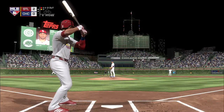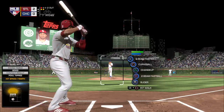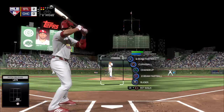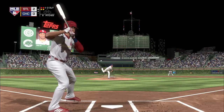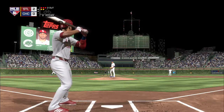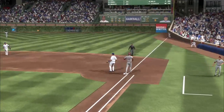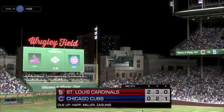Digging in and looking for more, Jose Martinez. 1 for 2 with a double on his line thus far. Now here's the pitch. Lays off the 1-2 changeup, and he's worked it back to 2-2. And he misses this one inside, and that'll run things full 3-2. Hits this one hard the other way. Happ gloves it. Throw in time, and the side is retired. Down in order go the Cardinals. They're up 2-0.